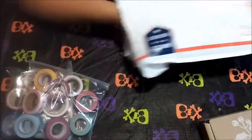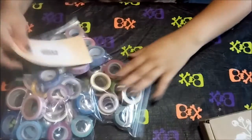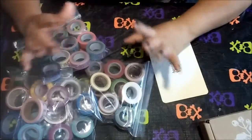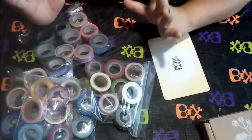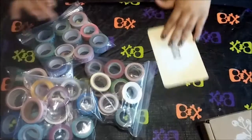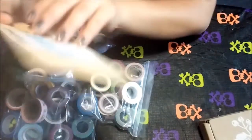So there's this lady on Instagram who now and then she throws some dispatch packages, and I love to order from her. This is my second time ordering from her, but oh my god, do her packages smell so good. Like, oh, you have no idea how good they smell. And then she also does some lettering, and oh my god, it's so cute.